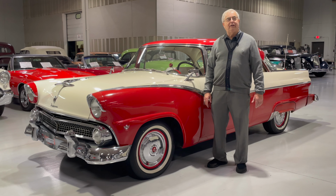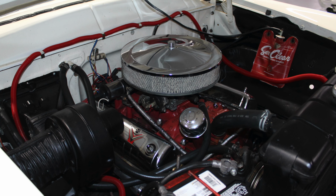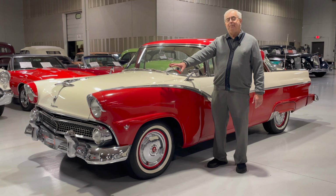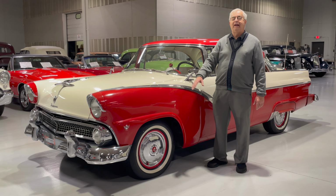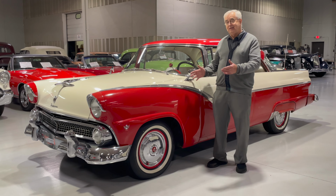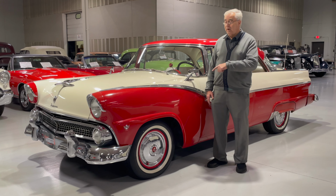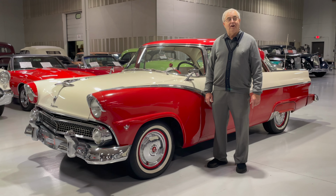Now, the car comes with a good Ford 272 V8 overhead motor. Nicely detailed, if you will, nice chrome. And many people like the new grille, because this is a big changeover from 1954, and that was a changeover in the name. Remember, this is now called the Fairlane. The Crestline was the top of the line, but in 1955, Ford changed it to the Fairlane, which was now the top of the line of all things.